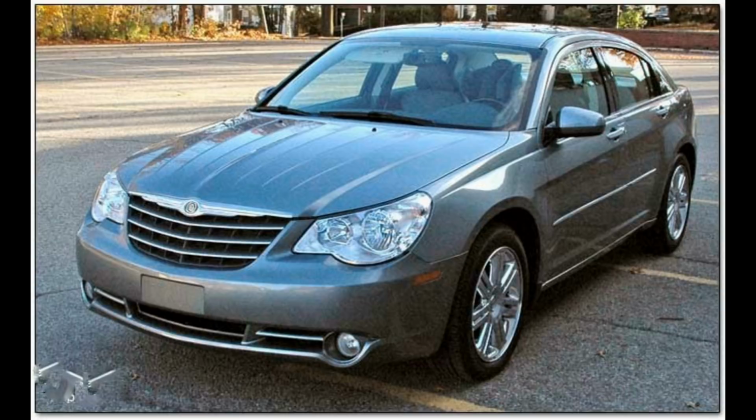But I wasn't really sure what kind of cars they had here or if I would find a car that I liked. The type of car that I had in the US was a Chrysler Sebring, and I absolutely loved it. Never had any problems with that car. I bought it in 2007. I had it until we moved in 2016. Never a single problem with that car.